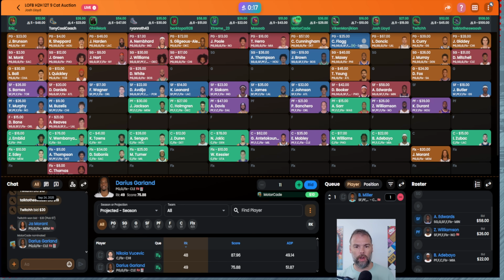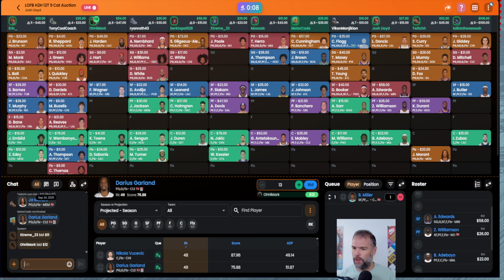Darius Garland. Injury is the concern. Yahoo's got him at $7. That's his average price. There's something smelly about that. That's crazy. His projected price is 18, which is probably about right. What can I go up to? A maximum of 19. I won't. Or will I? No, I won't. I could, but I won't. Because if I do, then I'm 8 players, $14. I don't want that.